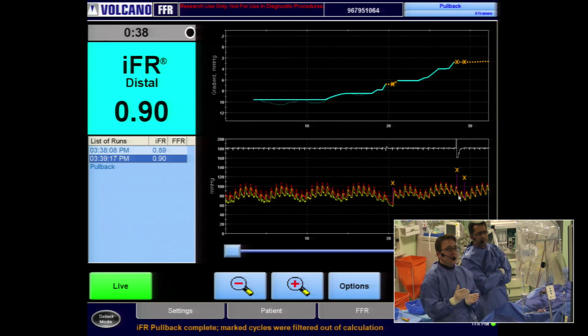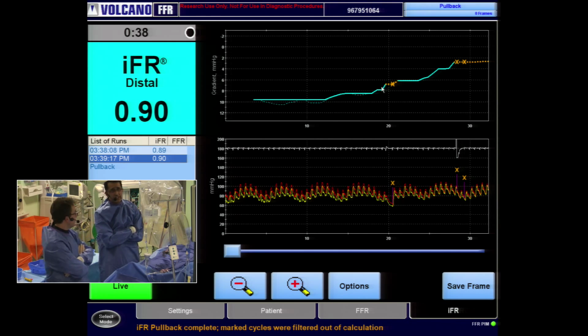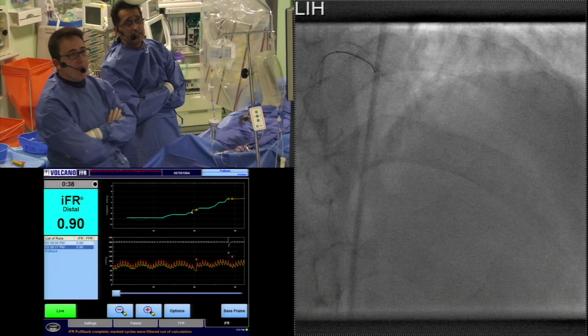So what does this really tell us? We see that the gradient here is about 10, so this is the iFR of 0.89, 0.90 we saw, and it goes all the way back up as we come up towards the ostium of the vessel. Now what we're looking for, and we sometimes see, is very, very big step-ups and very, very big jumps as we come up through the vessel. I don't think we really see that here. I think this looks like exactly what we see on the angiogram. Could we possibly play the angiogram? Because I think what we see is a diffusely diseased vessel.